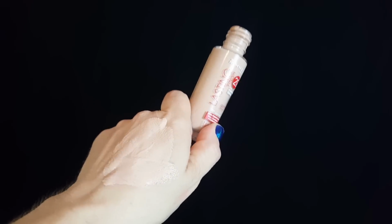Sweat, heat, humidity, and transfer proof up to 25 hours. And that's really why I am recommending this, because it's great for summertime. If you're going out to a picnic, if you're going just outside in general, you know that this is going to last and it's not going to budge. I really like this. You do need a sunscreen underneath it, but again, that's okay with me.